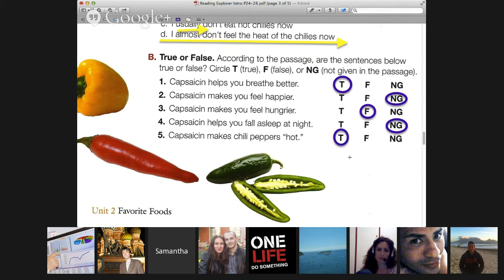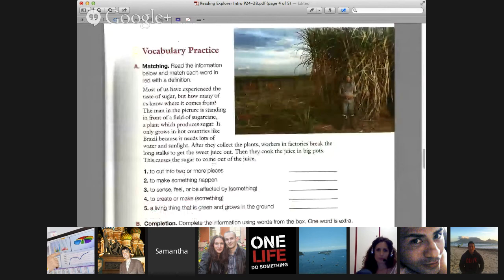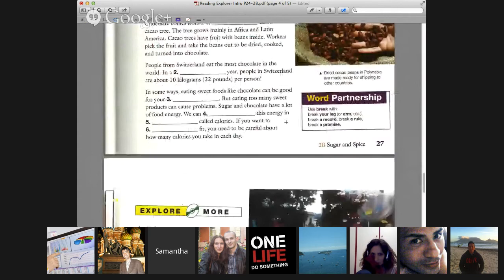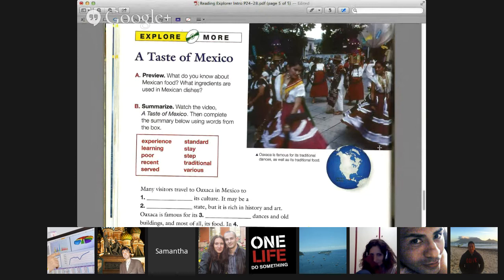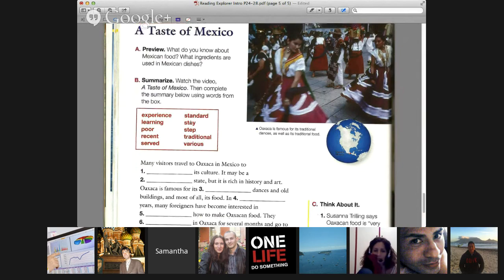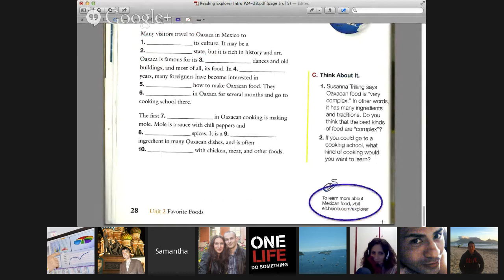So I'm just going to show you what you have here. If you want, you have the next page to do on your own. There's a reading passage and some vocabulary here, more vocabulary, more reading that you can do by yourself. And on the next page, this is especially for Giancarlo, a taste of Mexico. We don't have this Explore More video, but that's okay. Maybe you can find it on YouTube. But you have another passage with even more vocabulary. So these are things that you can work on your own if you want. And then it tells you here, to learn more about Mexican food, visit this website. So there's lots of resources for you.